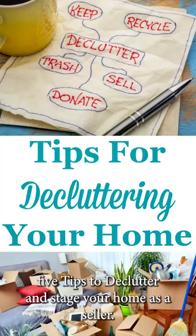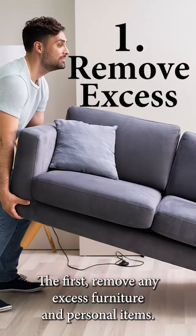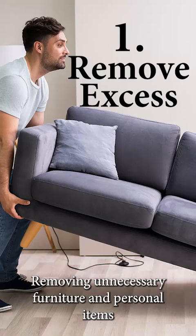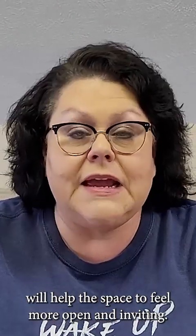Today we're going to talk about 5 tips to declutter and stage your home as a seller. The first, remove any excess furniture and personal items. Removing unnecessary furniture and personal items will help the space to feel more open and inviting.